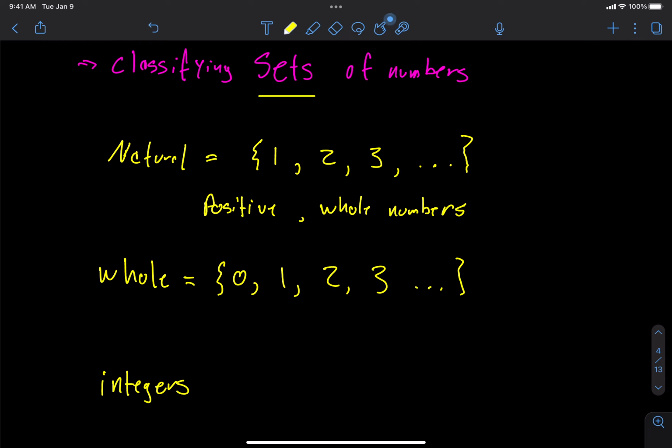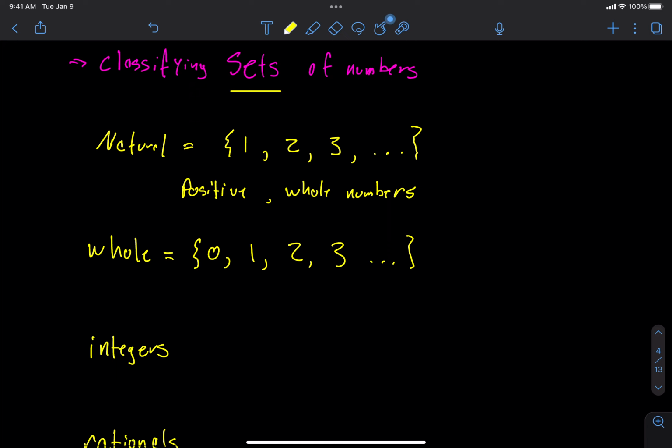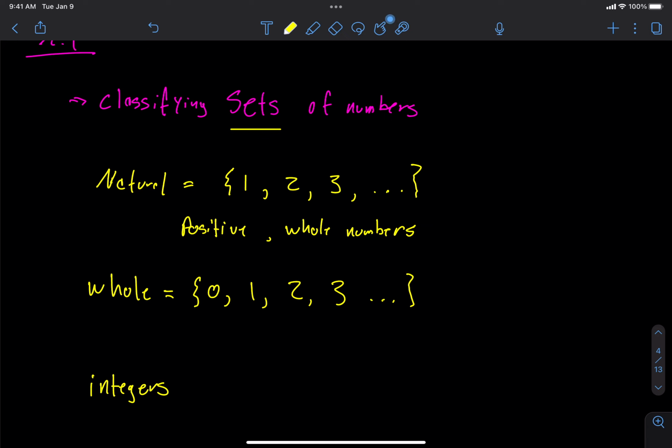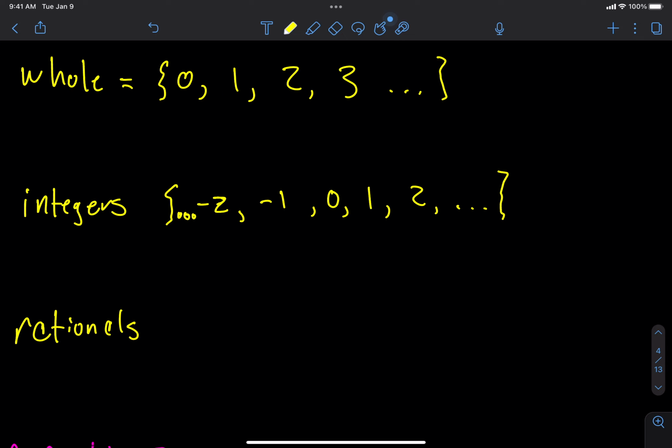Okay, and the last set of numbers that I think we'll talk about today will be the integers. Can anyone tell me what is the difference between the integers and the natural numbers and the whole numbers? They can be negative numbers. Okay, so now we do the following. I'll write -2, -1. I'll actually do a ... before, showing that that carries on in that direction. And then 0, and then 1, and then 2, and then ... Okay, to show that we carry on in both the forward and reverse direction. Okay, so they need to be whole numbers, so still no fractions. But they can be negative.